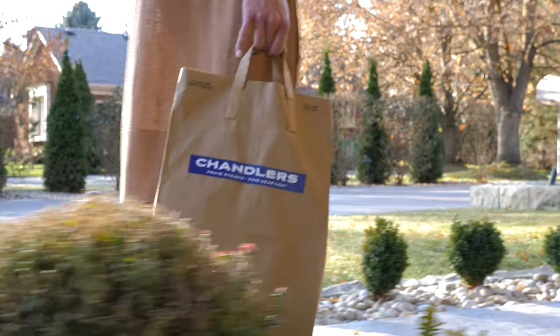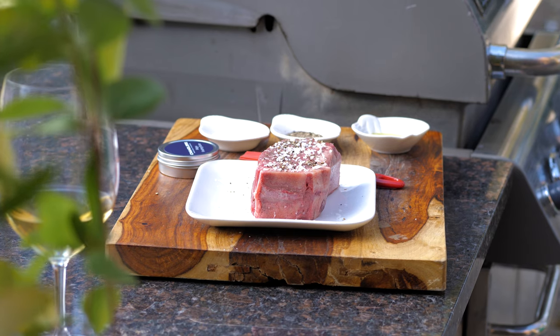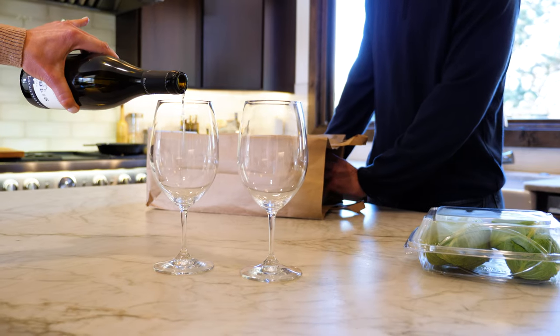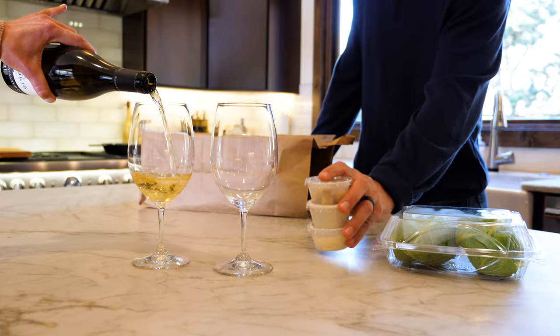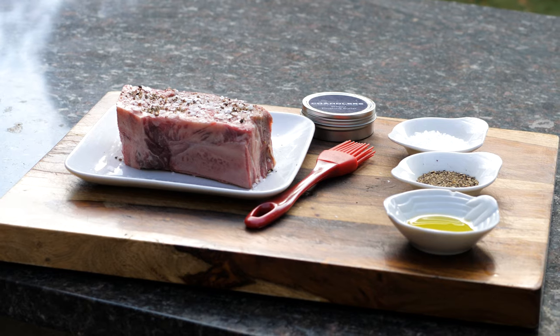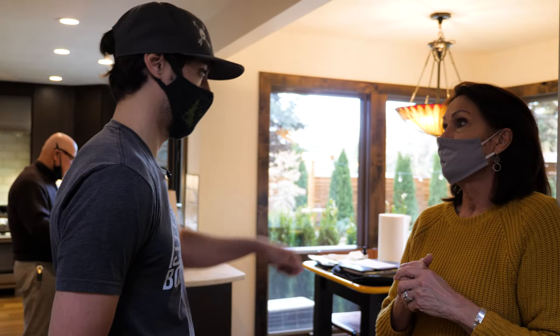Chandlers Steakhouse in downtown Boise. If you haven't been to Chandlers, I definitely recommend it. They hired us to shoot a commercial for them and their takeout services. They're offering this butcher block. You go to Chandlers, you pick up your food, you come home, you prep it, you have date night. It's nice. So we're just getting started.